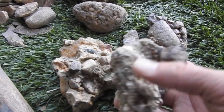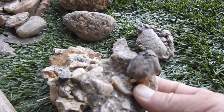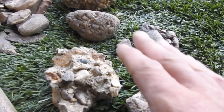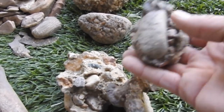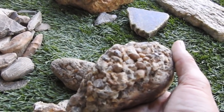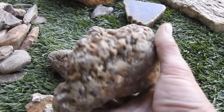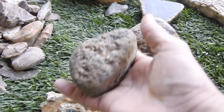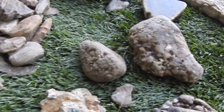I chipped this out 200 feet up from the existing river, where the riverbed used to be. I just want to show you that. And this is the same thing. This is from the riverbed. It's just pressurized. That's all this is. It's not modern day stuff.